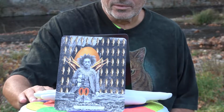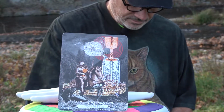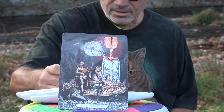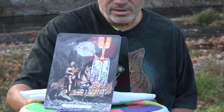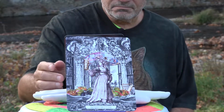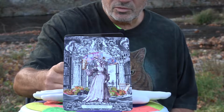Sorry, I'm poking fun at cards. I should never do that. Queen of Cups. Uh-oh, now I'm hungry. Lots of fruit there. And a very interesting thing in her hand. Here comes the King of Cups. We're almost there.